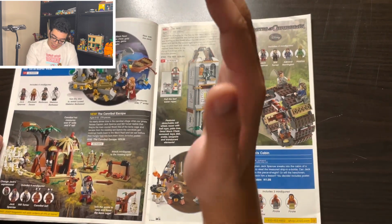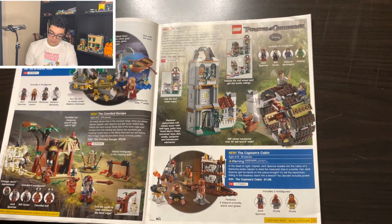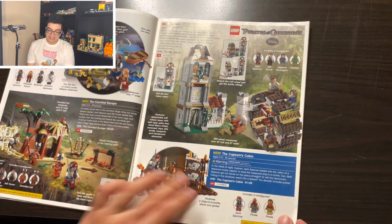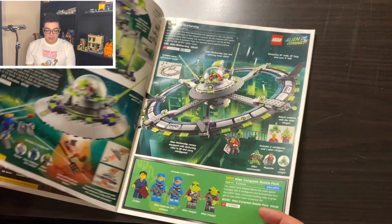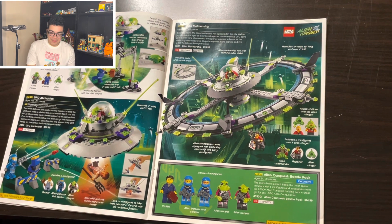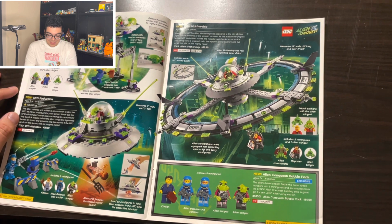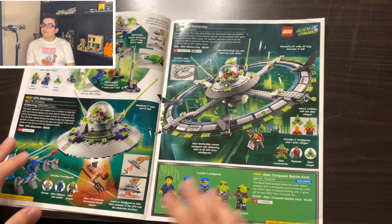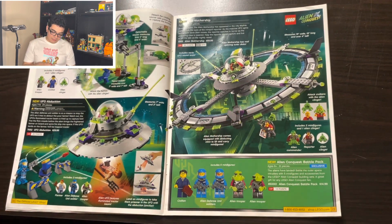The Mill is a set I have. It's been sitting in the box. One day I'll review that. In Captain's Cabin, I got alongside the Fountain of Youth in Easter 2011. Let's see. I forgot Alien Conquest came out this season. Oh, man. I wish I got more of Alien Conquest because for some reason I didn't like the builds of these when I was younger, but looking back, these are pretty awesome.